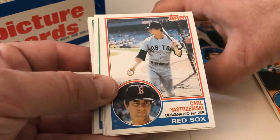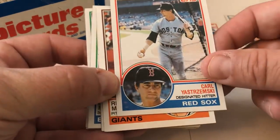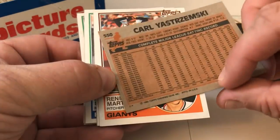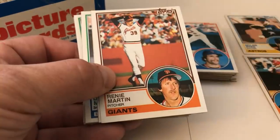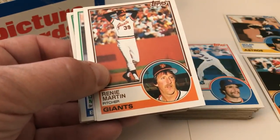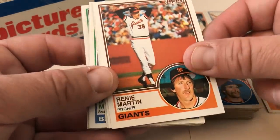Carl Yastrzemski. There's another one from the list. Beautiful little ink blotch mishap there though on this card. Still pretty cool though. Yaz. I don't know if we have this one or not. I'll have to check on that and see if we have Yaz. Carl Yastrzemski, Boston Red Sox. Put you next to Mr. Ryan. Okay, back to this.